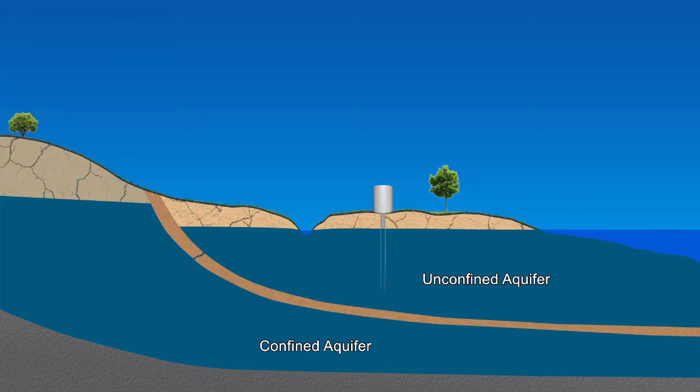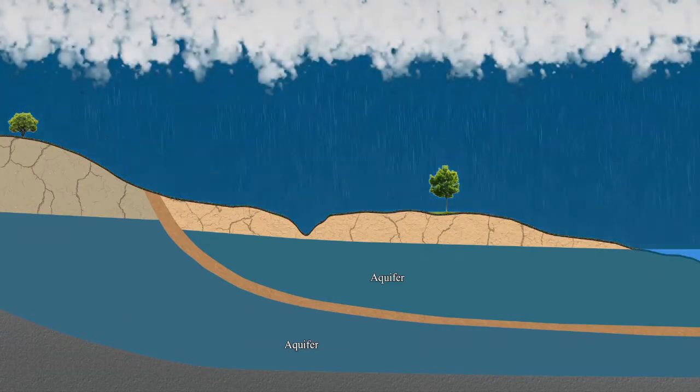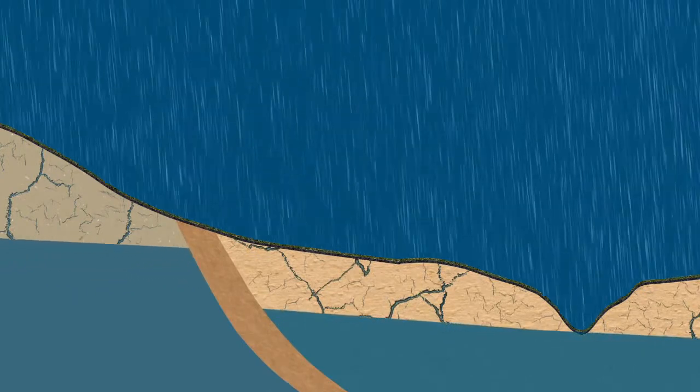Groundwater in our area comes from both confined and unconfined aquifers. So, if we use too much groundwater, can it run out? Well, maybe. If we use groundwater faster than the aquifers can refill, we could drain the aquifers. But remember, they can be refilled by rainwater or surface water seeping in from rivers and streams, so there's always some water going back into the aquifer.